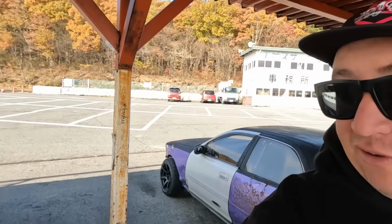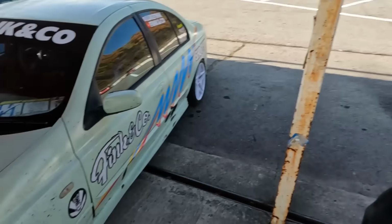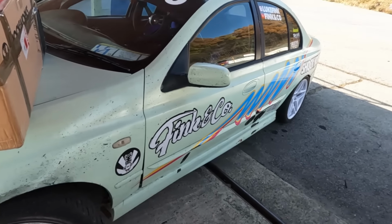We need to fit the new Shockworks coilovers. They finally got here straight from Australia, so I'm really, really stoked to be able to try them. Like I said, I have the issue with the front of the car. If you see it, it lays over a bit on the front suspension. So I believe we've got a stiffer spring.